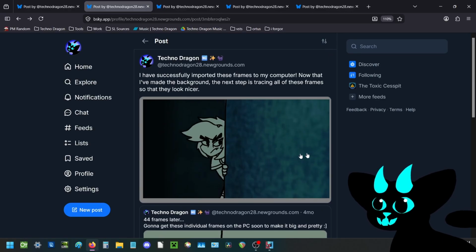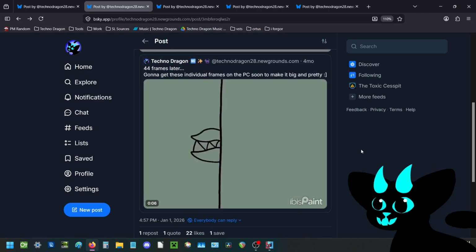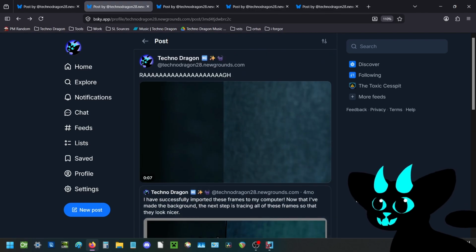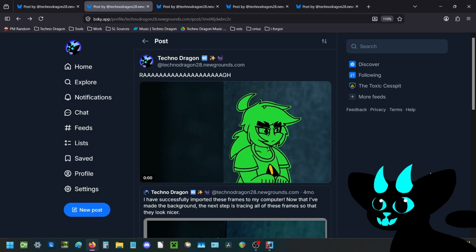And this is what I mean by textures in Photoshop. I decided to trace over this, and ultimately just getting the subscription saved a lot of time because I can just export the animation. I just traced it over here in Photoshop and then brought all the frames together to make this.